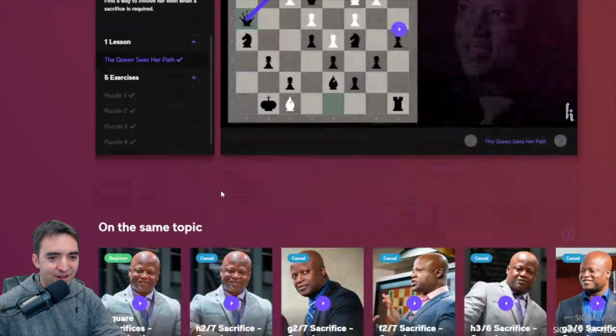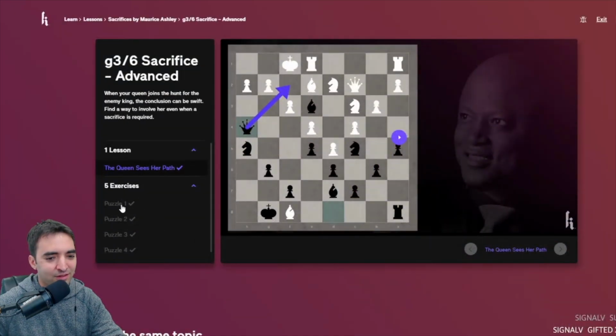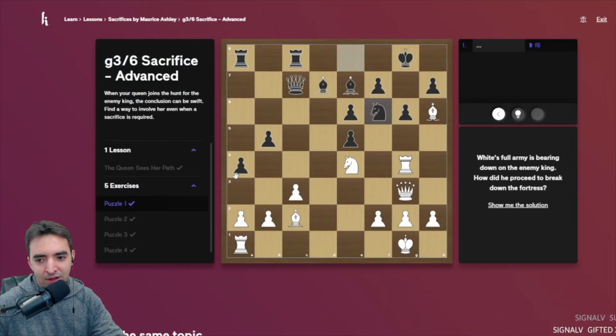Now we have the exercises. I already did this at some point. But we can do it. I'll let chat do it. Let's see if chat can learn from the few examples and solve these puzzles.